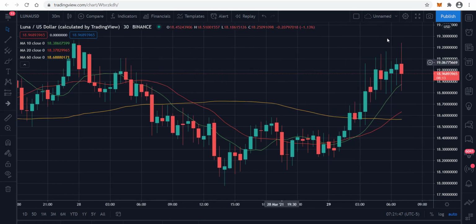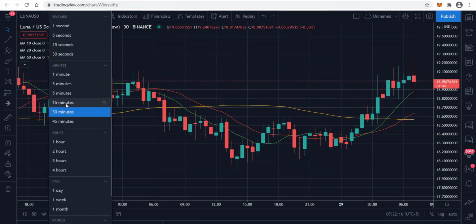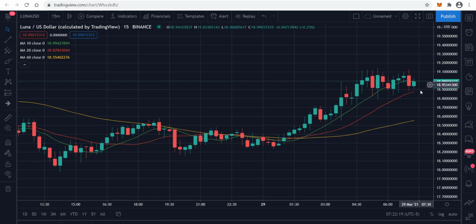If I pull this chart a little bit lower, you'll be able to see the actual values of each of those moving averages up in the upper left-hand corner. So you've got the 10 at 18.87, the 20 at 18.63, and the 60 at 18.56. So they all are in line at the 30-minute, and I'm sure we'll have a bullish signal at the 15-minute chart. So the 15-minute, sure enough, they all are in line, although the 10 looks like it could be trailing off or flattening. So it'll be interesting to see what's going to happen here in the next few bars.